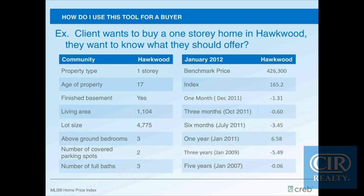So let's take a look at an example for a buyer. Imagine you have a client that wants to put an offer in on a one-story home in Hawkwood. So now we have the different information side by side here. Again, this is not the way it looks; you'll have to look at these as two separate reports. But the community is Hawkwood, and on the left-hand side, we have all the attributes of a one-story home that they consider in Hawkwood. So you can go through and read all the information.